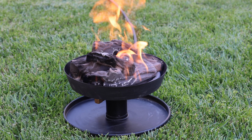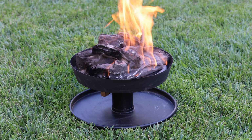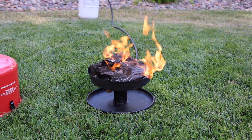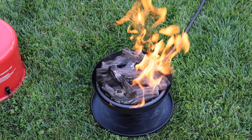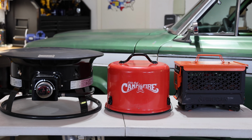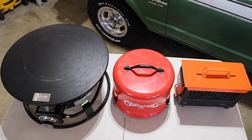However, as much as I like how much heat this puts out, in my experience, if you run this fire pit at full blast, you can expect to use up a significant amount of propane quickly. I typically run this at about 1/4 to 1/2 output, and it does a great job. The Little Red retails for about $199 and does not require you to purchase an extra travel case.